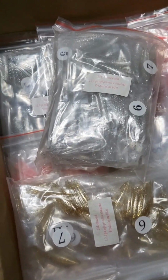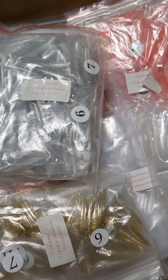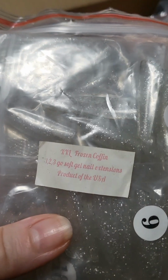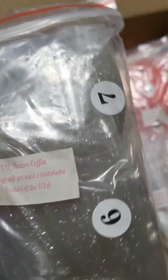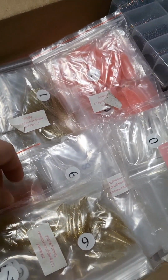Okay, I'm gonna have to do this in a few parts because my phone is about to die, but my scoops came in. Yay! Must be my third round of scoops. Yay, yay, XXL frozen coffin. I wanted some of these. I tried finding them on the store and I guess I was looking in the wrong place. I couldn't find them. But yay.